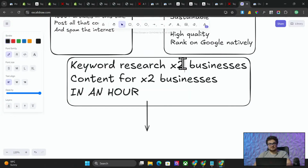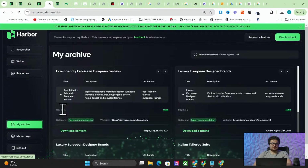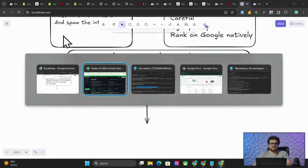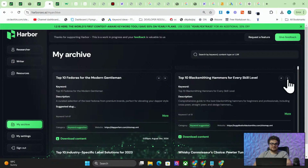You could probably do 3. I was a little bit slower, and you could do even more than that as well, because you can actually run multiple Harbor tabs at the same time. So let's say, conservatively, 5 and 5. Keyword research alone used to take me hours, okay? Before ChatGPT, or even with ChatGPT, because one of the issues with ChatGPT is the suggestions are really bad. Even with my topical authority generator, they can be not the best suggestions. I feel like Harbor just gives really good suggestions pretty much every single time, which is another really big advantage.